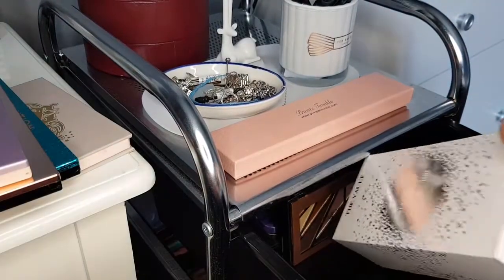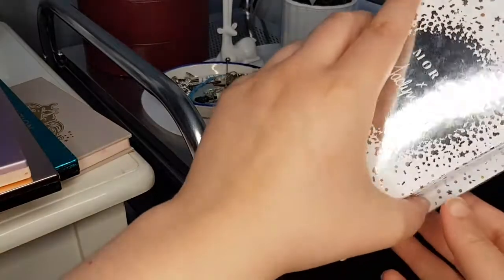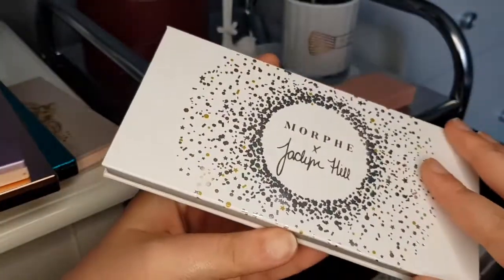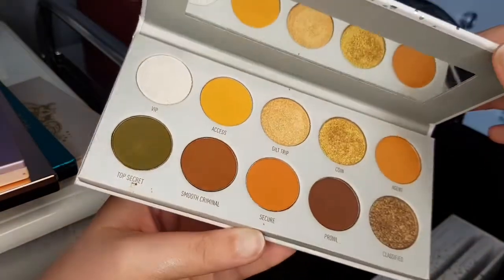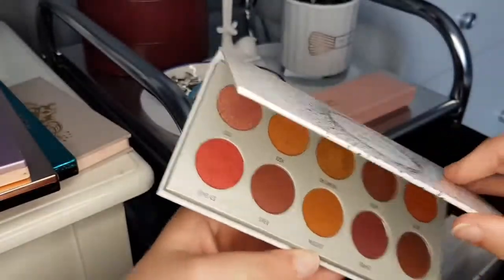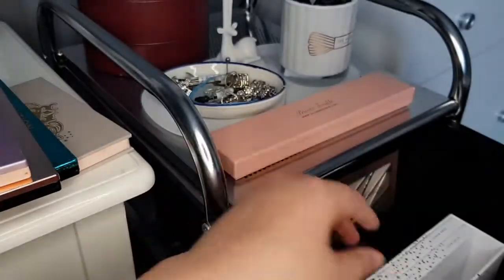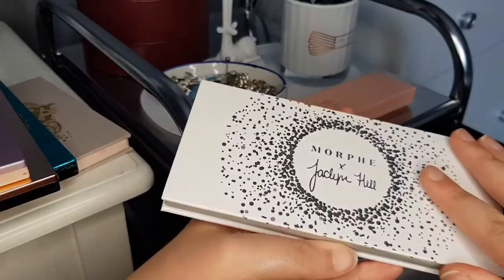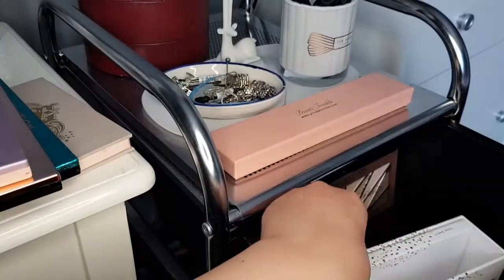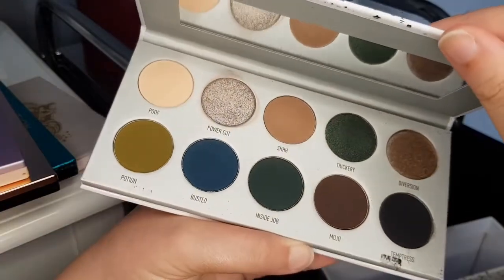Then we have the full Morphe x Jaclyn Hill Vault collection. I'll just quickly show you these. So we have Armed and Gorgeous. Ring the Alarm. Bling Boss. And my personal favourite, Dark Magic.